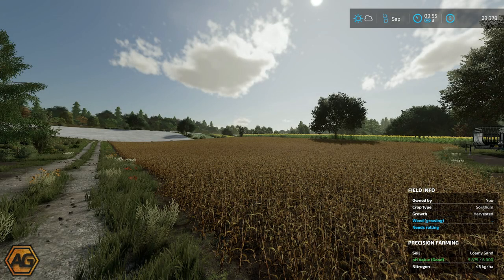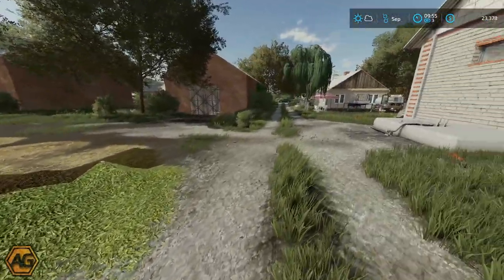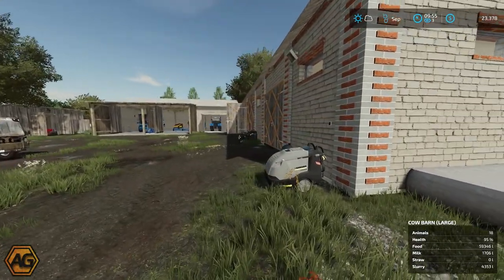And there we are, sorghum harvested, just under 6,000 litres, and we got quite a bit of food into the animals. What have they got over there? Almost 60,000 litres, so that's going to keep them going for quite some time, which is good.